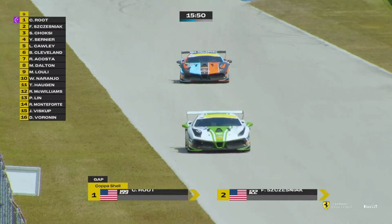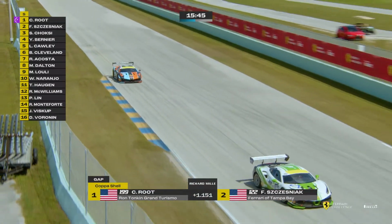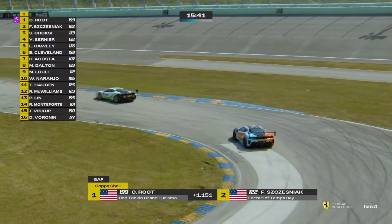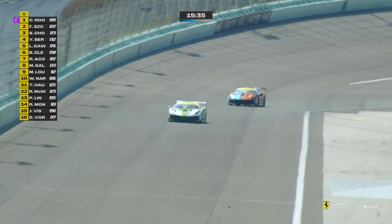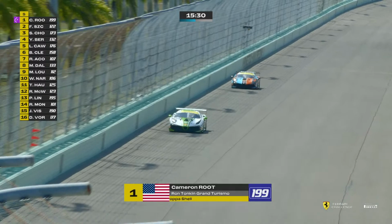So we will keep an eye on here, because Cesniak, of course, started on pole position. He desperately wants this P1 position back. Cameron Root equally wants to keep hold of that P1. So we will see how this develops. It's a great fight that's going on in Coppa Shell, and of course the fight in Coppa Shell AM continues between Lisa Clark and Dan Cornish, where the gap is almost identical. It's just about a second.